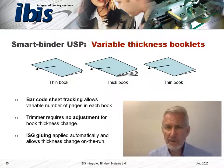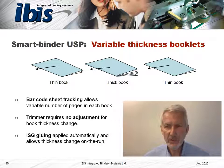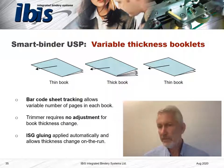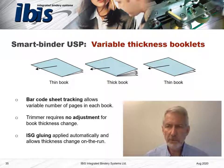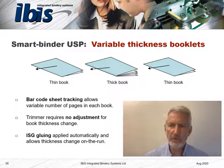A combination of three features: firstly the code reading and tracking systems, plus the ISG cold glue system that allows varying book thickness, and lastly, the trimmer, which of course also allows variable book thickness, lends itself to the unique ability of the Smart Binder to constantly vary the number of pages from minimum to maximum on the run.